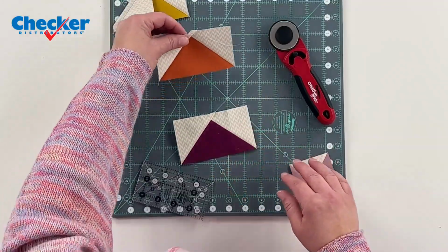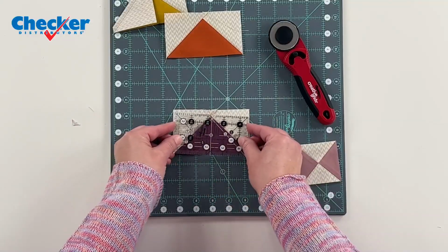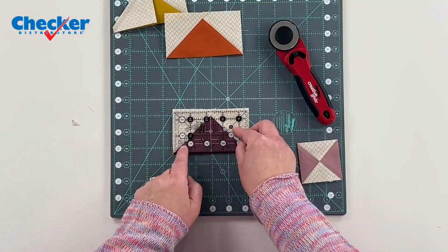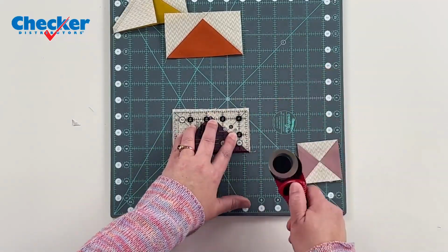And now let's trim the goose unit. I'm going to use the white lines just because. I'm going to line that up right on the goose unit. That seam line goes here, seam line goes here, and trim these two sides.